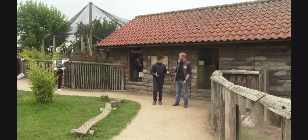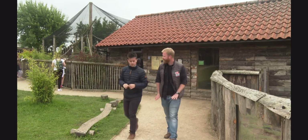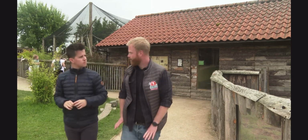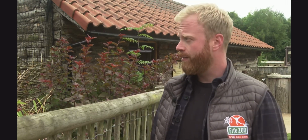For the keepers, it marks a step in the right direction for a zoo which houses around 15 species and only opened 4 years ago. Breeding is always positive. It's a massive morale boost for the staff, but particularly the De Brazza's monkeys.